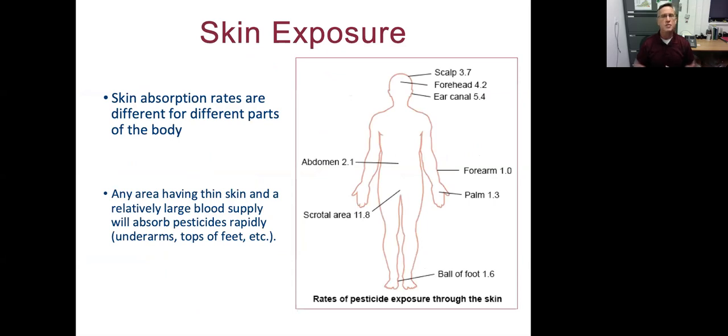The skin exposure is usually the most common form of exposure, because when you're working with either the concentrate of the pesticide or the dilute form, the possibility of it being spilled on your skin or getting splashed on you is the greatest risk.